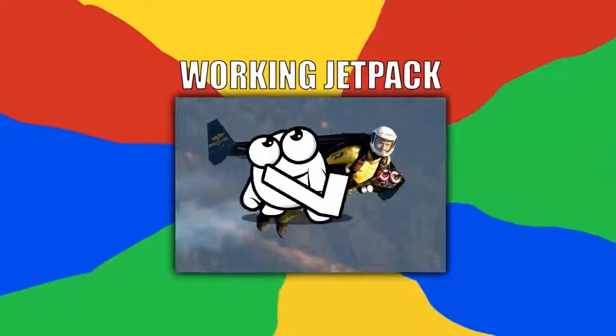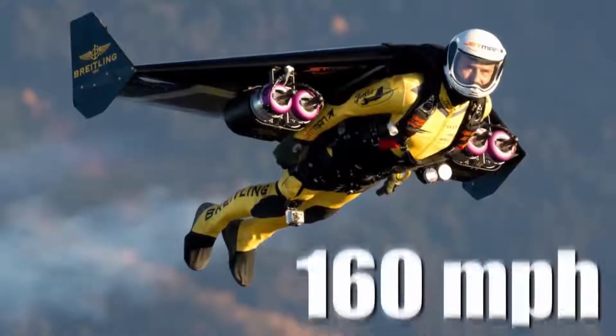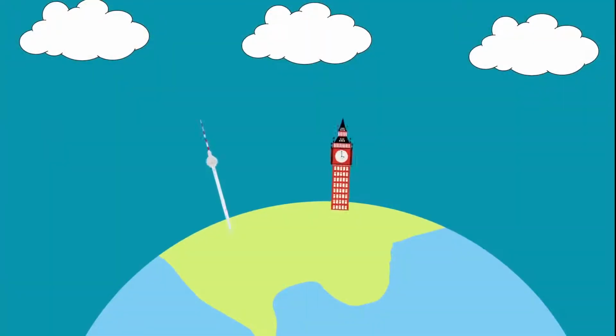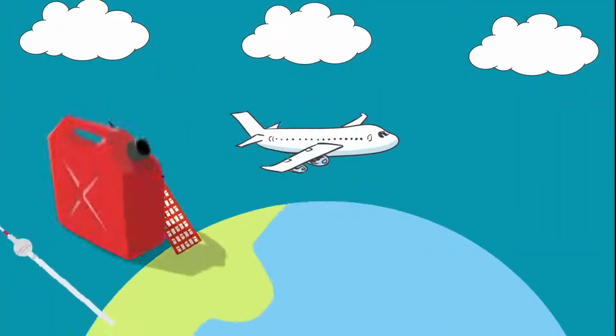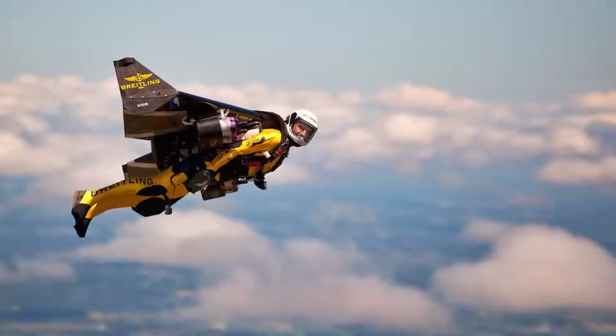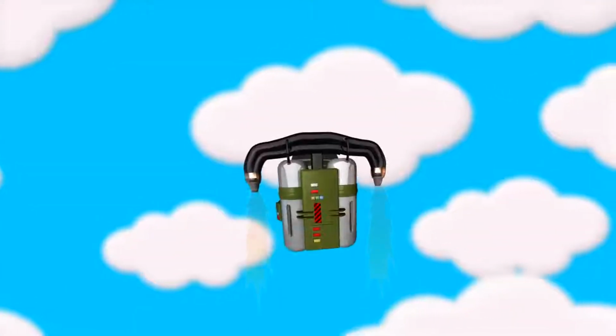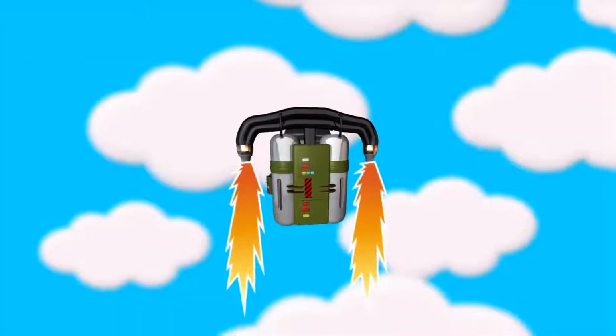Number 7. Working Jetpack. A man named Yves Rossi has invented a working jetpack, just like something you see in the movies. This thing can reach a stunning 160 miles per hour, and Rossi often uses it to make quick 6-minute flights. Unfortunately, it's not ideal for long-distance travel due to the amount of fuel it uses. This is a problem for all jetpack tech, meaning more than a quick hop would require you to carry large amounts of heavy fuel, which would force it to expend even more energy lifting the extra weight off the ground.